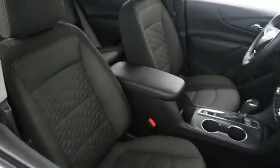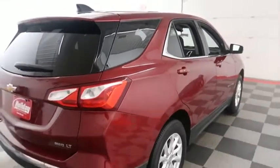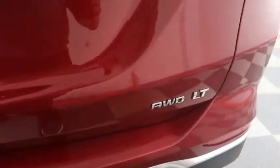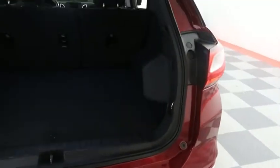Inside, cloth interior. Seats are clean all the way throughout. One more look down the passenger side, then swinging around to the back end. You have rear backup sensors and a camera, and this Equinox is all-wheel drive. Taking a look in the hatch.